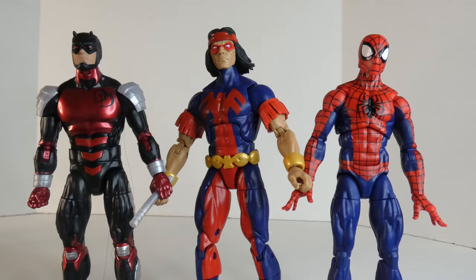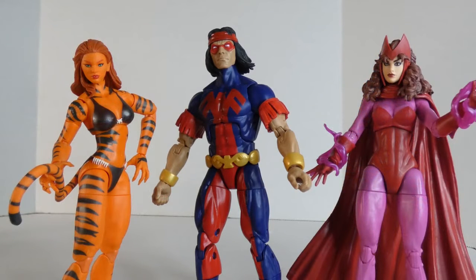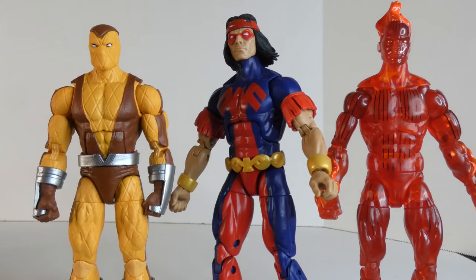Thunderbird with Daredevil and Spider-Man. I mean, as you can see, he's about average sized. There he is with Scarlet Witch and Tigra. And for something a little bit different, how about the Shocker and Human Torch?